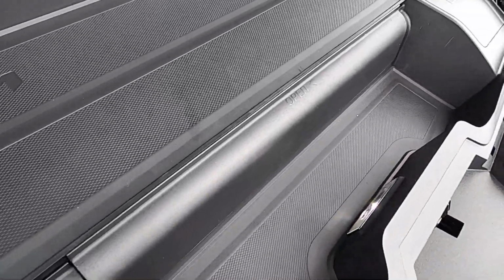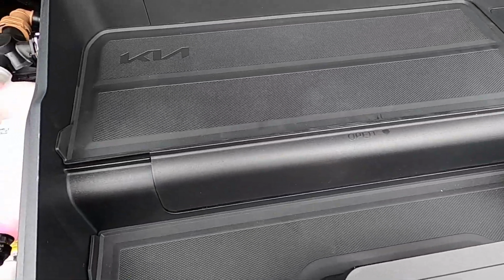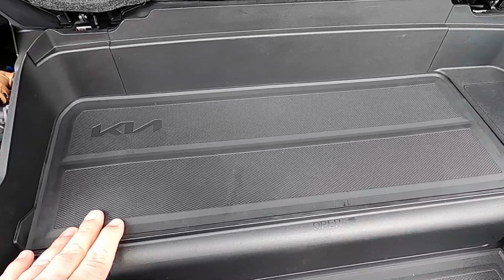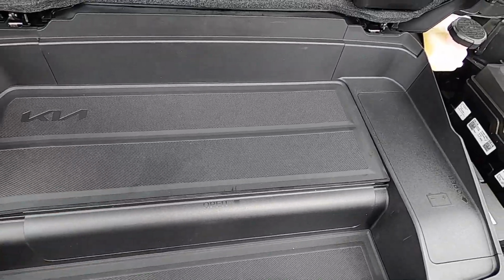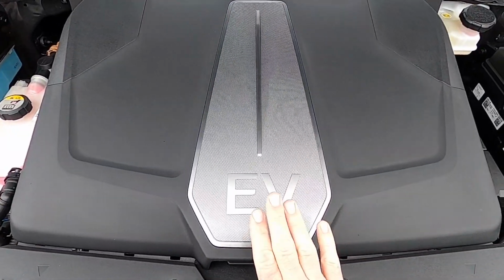To boot, it's also illuminated. Now, you do have access to your motor terminals. You've also got access to your positive and negative battery cables. These little mats are actually rubber, and they are removable for easy cleanup. It's not very deep, but it is another storage area inside the car as an added convenience.